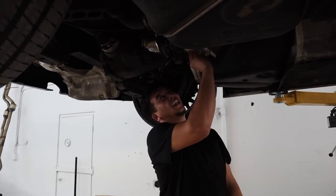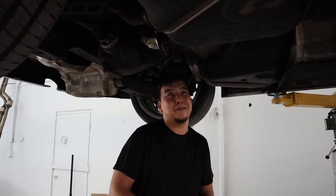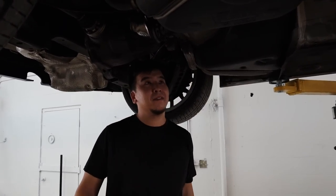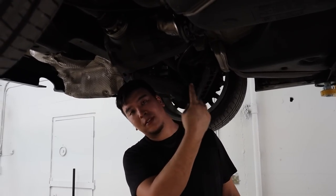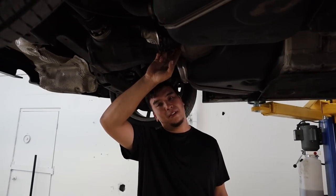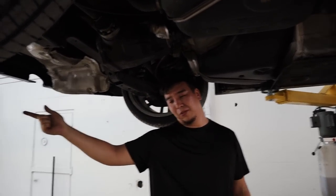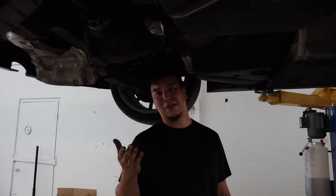So yeah, I guess I kind of fixed something while I was down here, but we're not gonna put the heat shield back on because I want to see if this splatters more. And if it does, then we're gonna have to change the drive shaft to the one that's over there from Christian's car. Yep, it's over there. I don't know if manual and auto is the same.